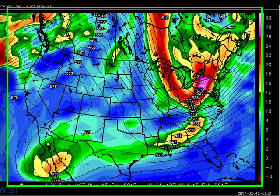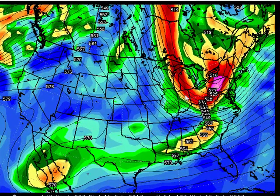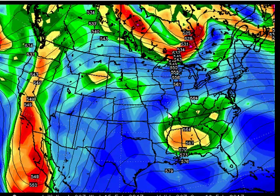This is the European 500 millibar chart today. Northern branch energy absorbing this piece of energy in the southern branch and pushing the system through very quickly this morning. Here comes that next piece of energy for Saturday. Not terribly intense, but maybe enough to bring a few showers, mainly Saturday evening and Saturday night.